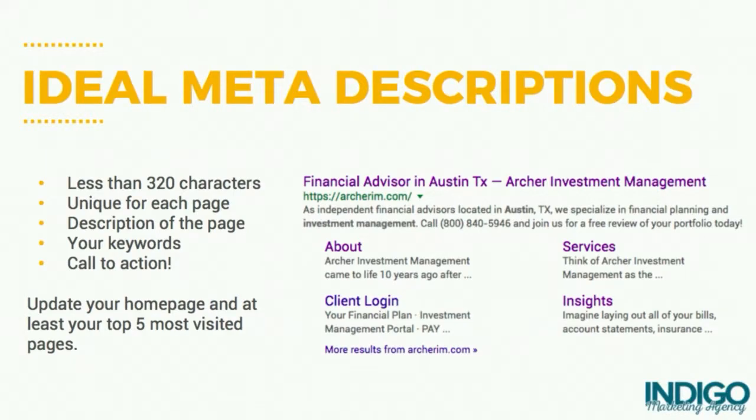And so here's some information on the ideal meta descriptions. They should be less than 320 characters because that's all that Google will display. They should be unique for each page. They should have a description of the actual page content. They should include your keywords and a call to action to get people to click.